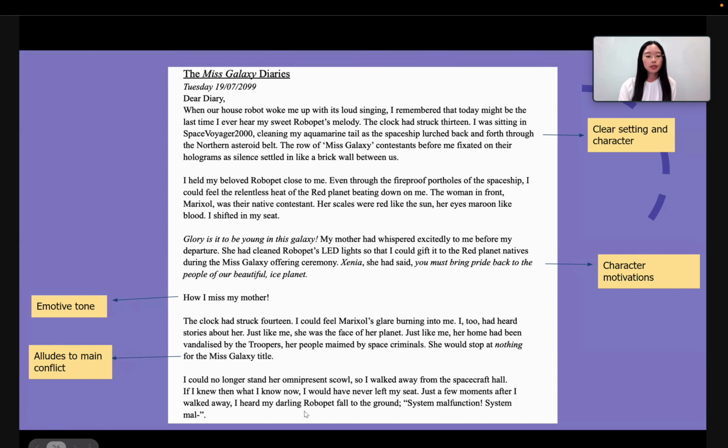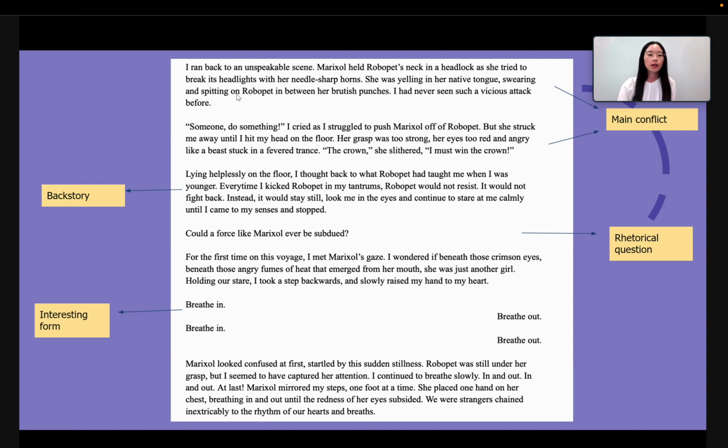Just a few minutes after I walked away, I heard my darling RoboPet fall to the ground. System malfunction. So you can see how we're going back to the stimulus. It's really important to go back to the question. I ran back to an unspeakable scene. So this is the major conflict here. Marixol held RoboPet's neck in a headlock as she tried to break its headlights.